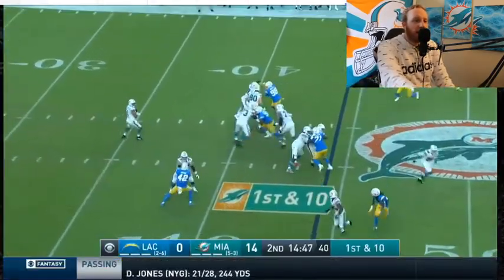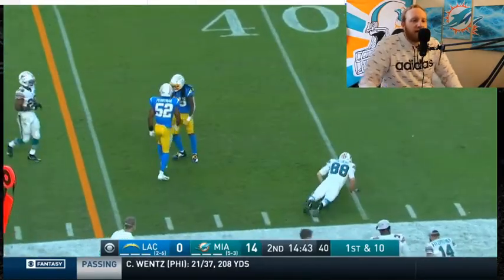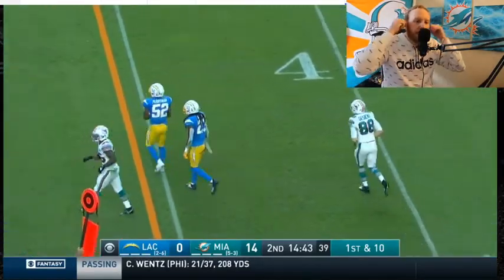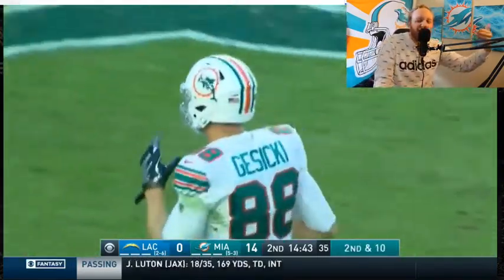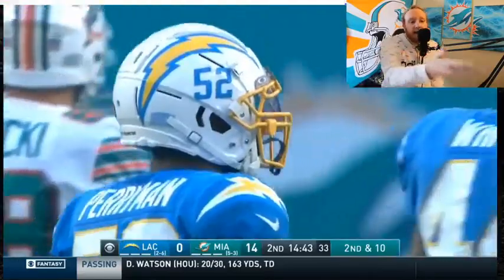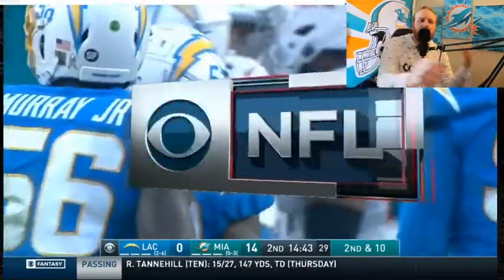1st and 10, Dolphins up 14. Tua, all the time to throw in the world. And unfortunately, doesn't deliver a great ball. Hung in there a little bit longer than probably would have liked to. Maybe threw it a little bit too late for the defender to go and make a hit, so Gesicki couldn't hang on to the ball. So definitely got to make the decision a little bit earlier.